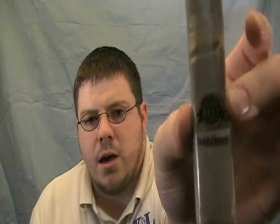Another interesting thing is all of these Perdomo Reserves that I've seen have this little sticker on the back. And what that says is it's a Best of 2005 Rob Report sticker. I don't know whether that's just some kind of advertising ploy or what, but we're going to smoke this one and find out.